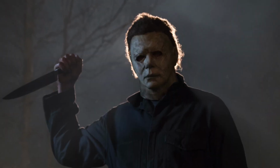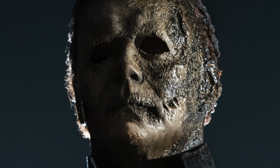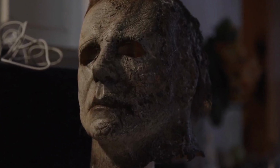It's the third mask in the David Gordon Green trilogy. It's the same mask as Halloween 2018. Rotted 2018. In Kills, half burnt. In Ends, rotted, still half burnt. And more rotted. More rot. Yeah. And it looks like there's mold or something growing on it. But yeah, I mean, I'm not a huge fan of it. But it is better than a lot of other ones.